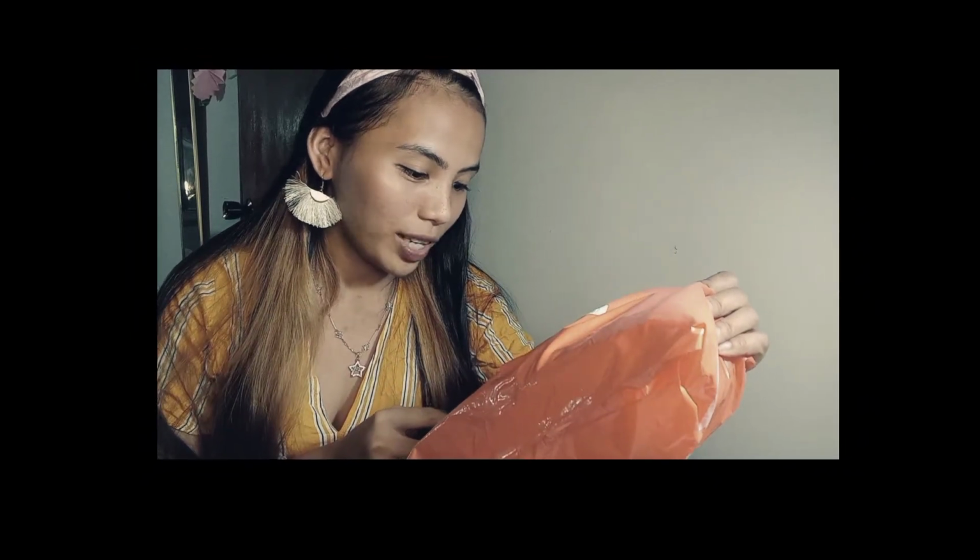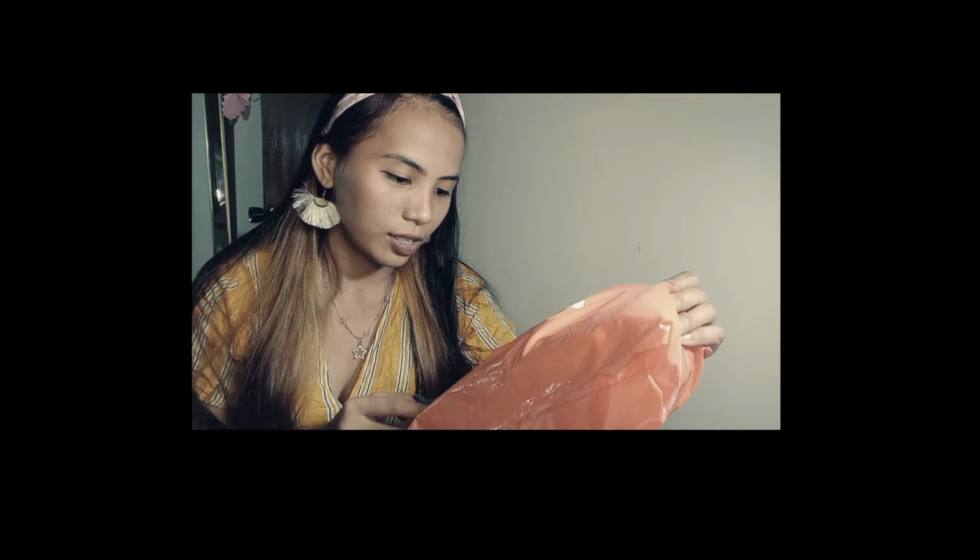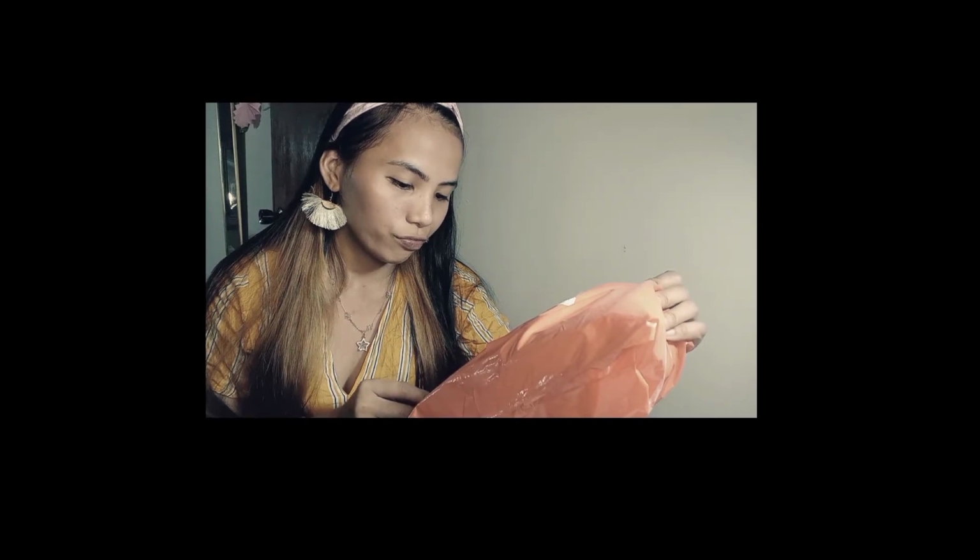So, buksan na natin. So, this is only, wait. Saan ba yung price dito? Hindi ko makita. Okay. Wait. Oh shit. Wala talaga dito guys. Basta, this one nabili ko to ng 668 pesos. So, let's go! Wait, wait.